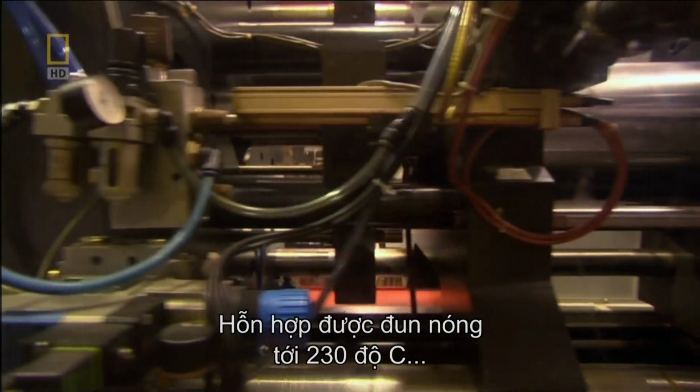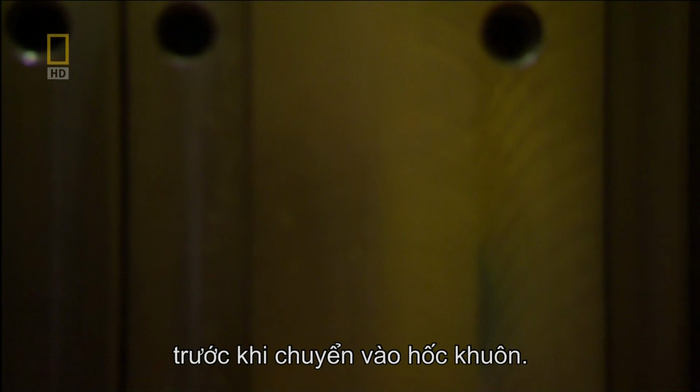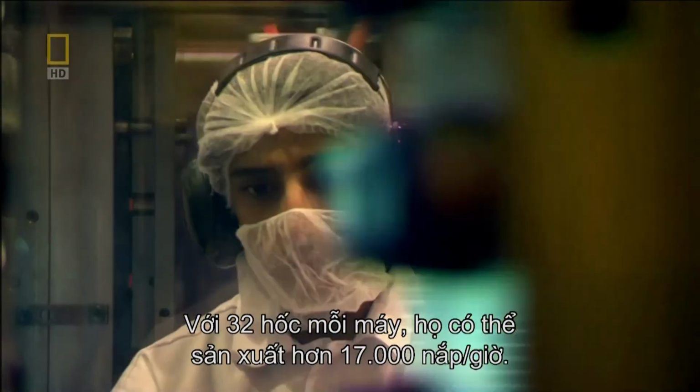The mix is heated to 230 degrees Celsius before being pushed into the mould cavities. With 32 cavities in each machine, they can produce over 17,000 caps an hour.